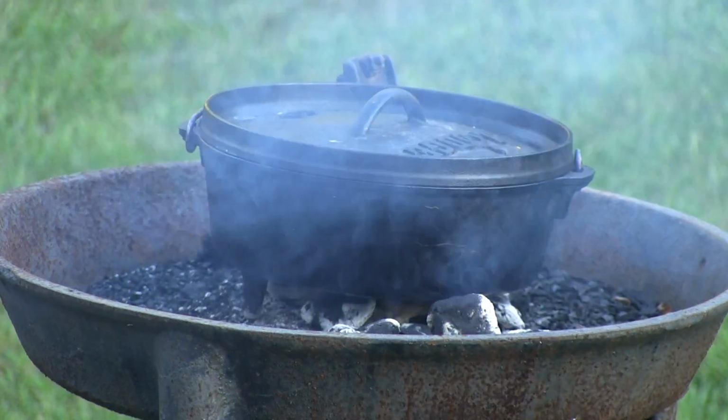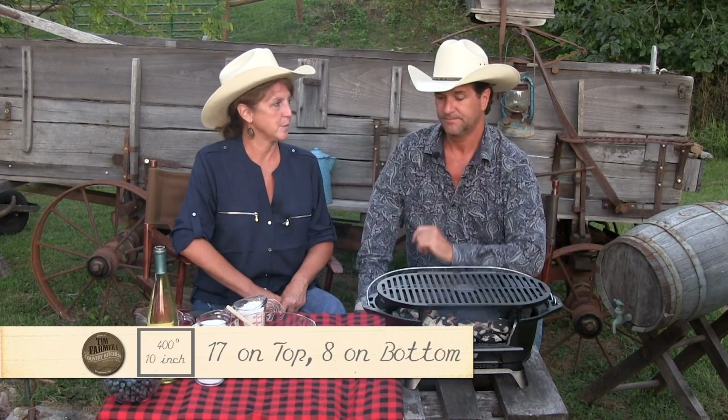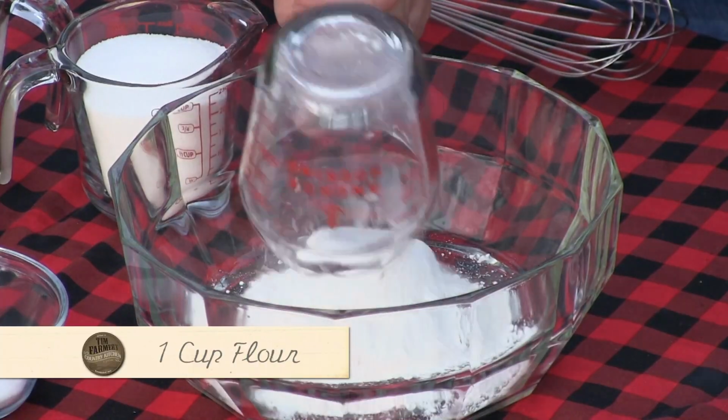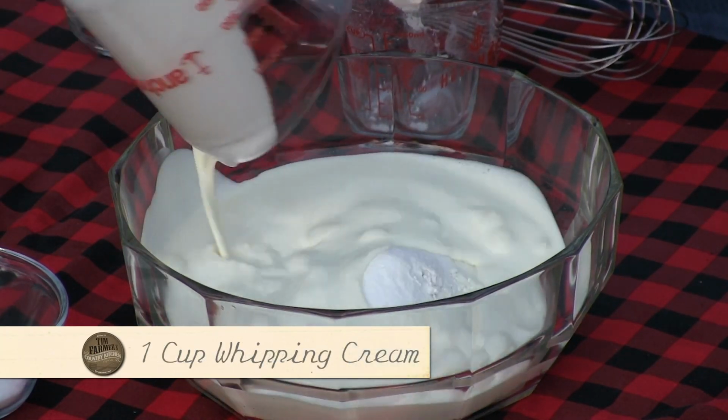We're cooking at 400 degrees, so that's 17 on top, 8 on the bottom. You're so smart. All right, tell us how we do it. Well, this is an easy recipe because a lot of the ingredients are the same amounts. Cup of this, cup of that. So we are going to take 1 cup of flour, 1 cup of sugar, and 1 cup of heavy whipping cream.